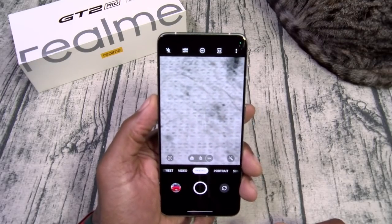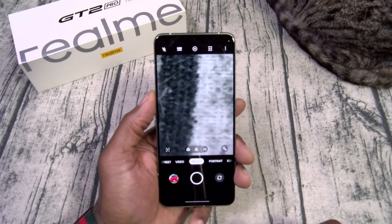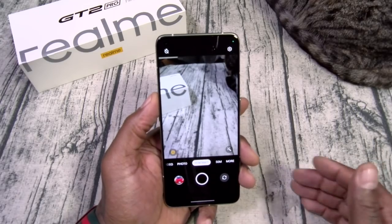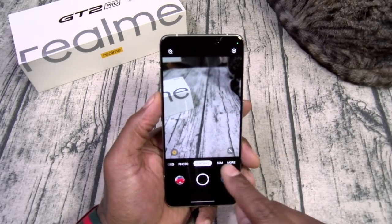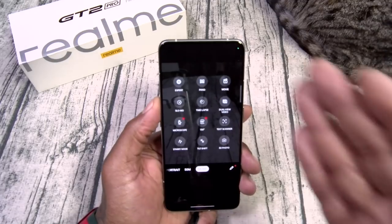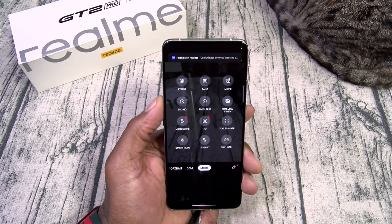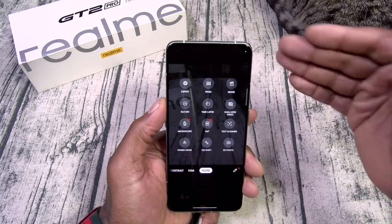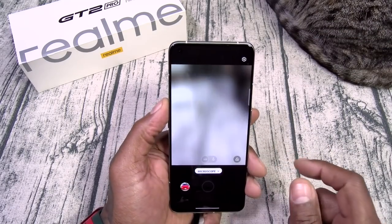Now you can see this kind of has the microscope camera. Look at the cat hairs on the table. Pretty dope. You got portrait mode. You can change your bokeh effect. You got 50 megapixels. And you got more. So you got expert mode, you got panorama, you got movie, slow motion, time lapse, dual video, so you and the subject at the same time, microscope mode.